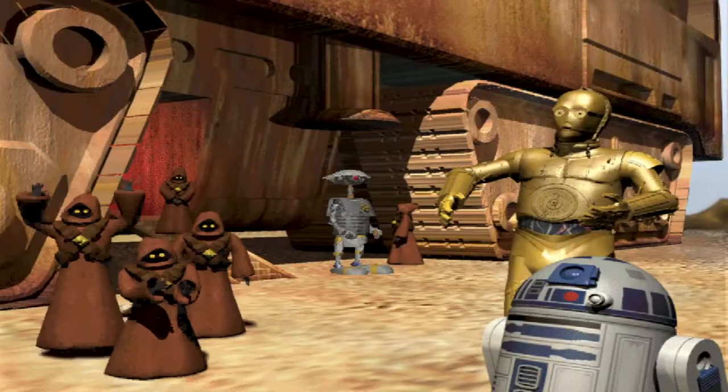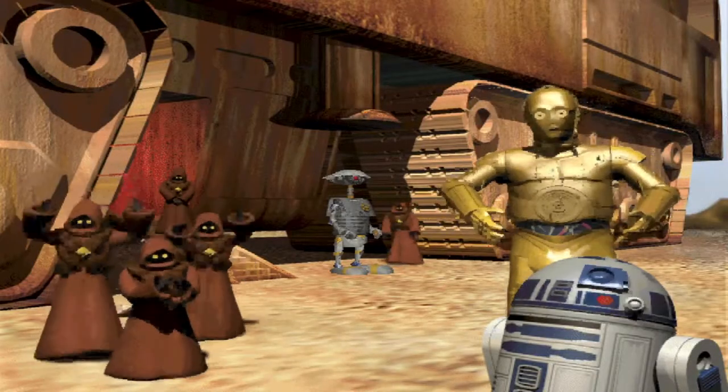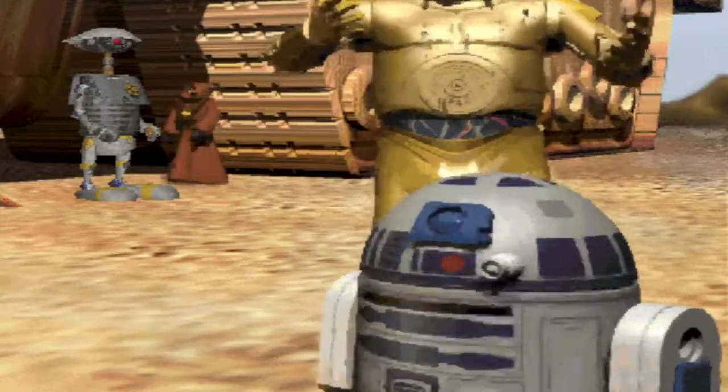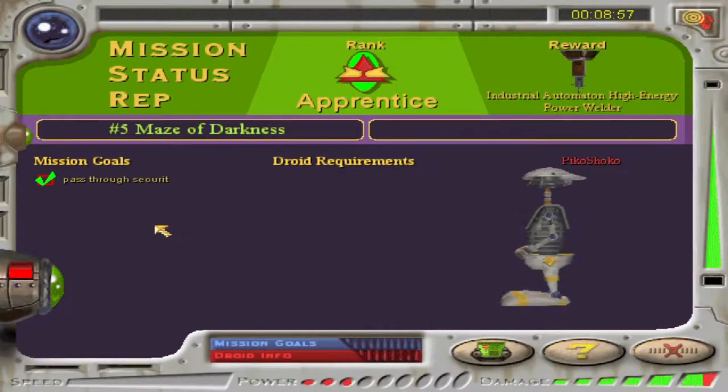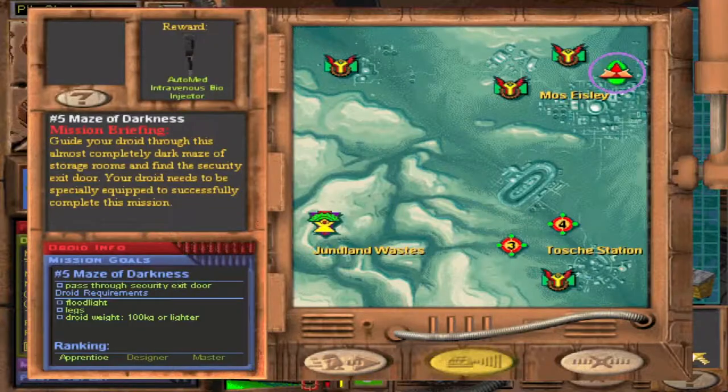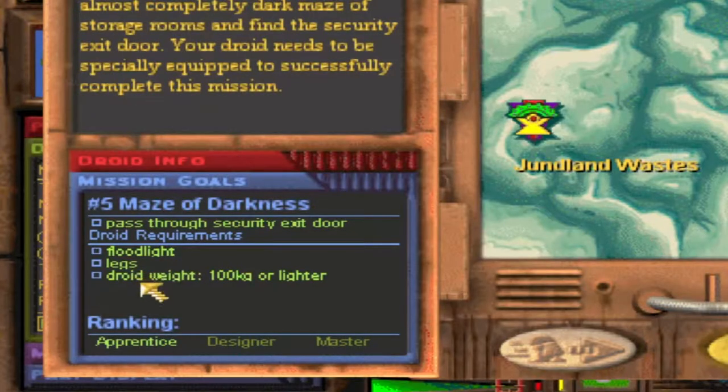Nice. R2 offers his congratulations. You completed the training mission. Looks like you were made for this sort of work. Try building a floodlight. I actually have a floodlight before.